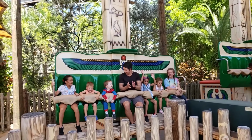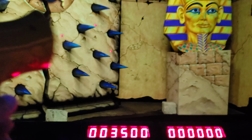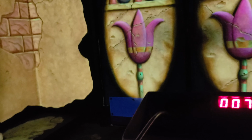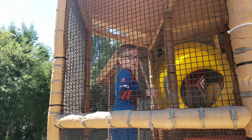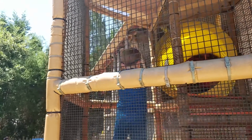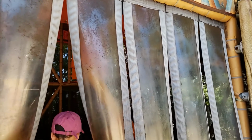This is Egyptian themed, and we cannot wait to try some of these rides. Lost Kingdom Adventure is a dark ride where you hit targets with a laser gun. We had a blast. If you aren't in the mood for a ride, Pharaoh's Revenge is a play area for kids where they can fire balls at each other and get some energy out. It is super cool.